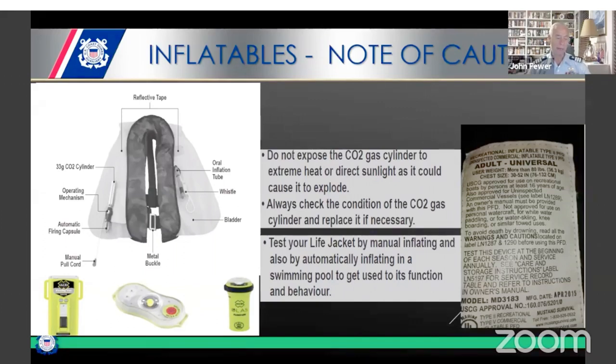There should be a whistle attached. It's hard to see someone in the water, and a whistle will help to attract someone that is searching for you. Finally, I suggest you attach a light to the jacket, since it will be much easier to find someone who went overboard at nighttime.